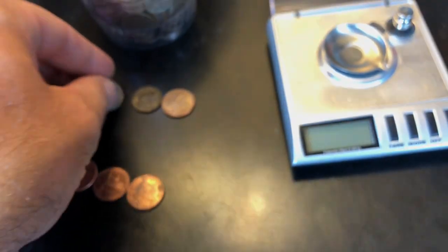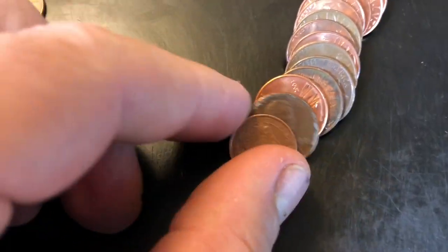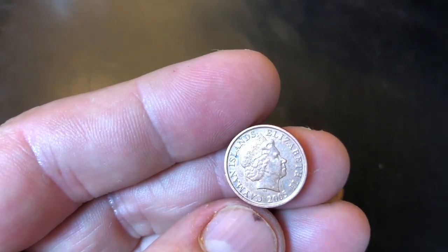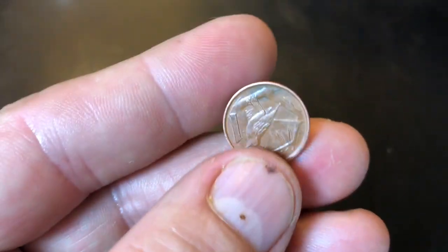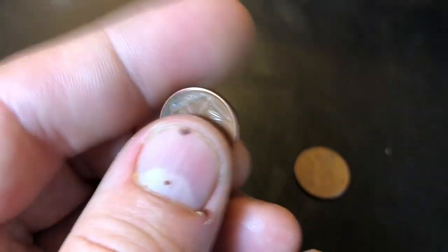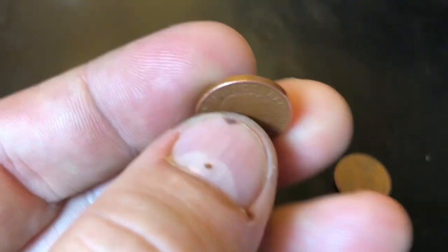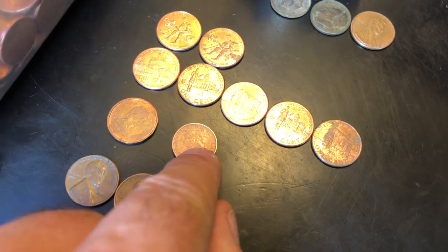02. Roll 33, and yeah, we've got a little mini penny here. 2005 Cayman Islands with a little Cayman bird on it. That's something different. That thing's small too. Watch it next to the Canadian. Dink.